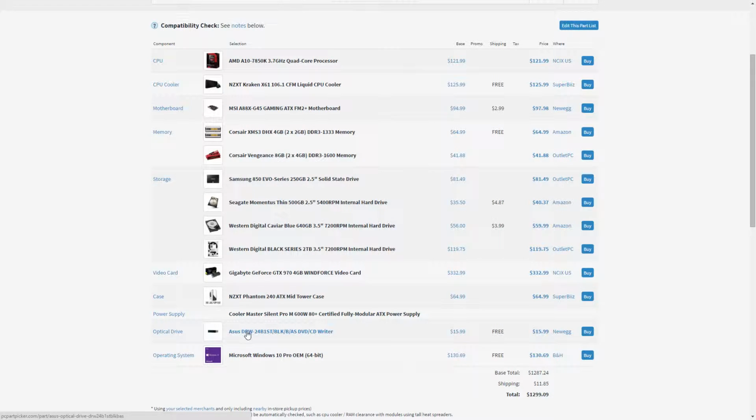I have a DVD drive in here that I just pulled out of a recent computer, which didn't need it. And then, of course, I have my Windows 10 Pro. Now this is my current build.